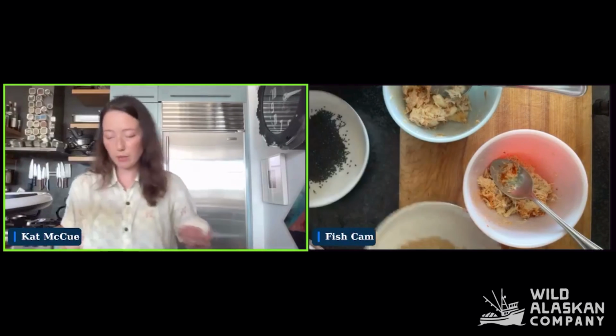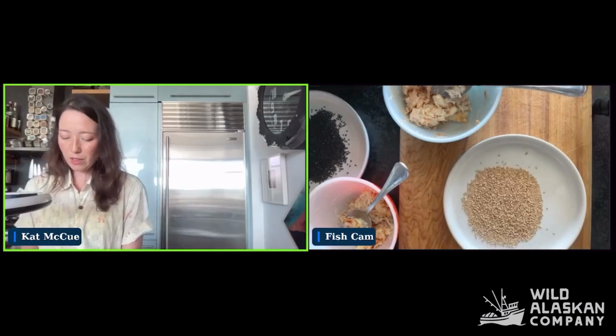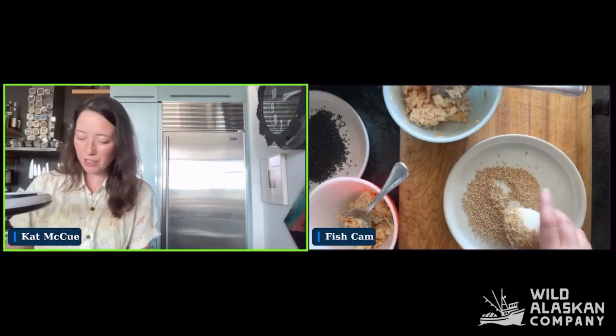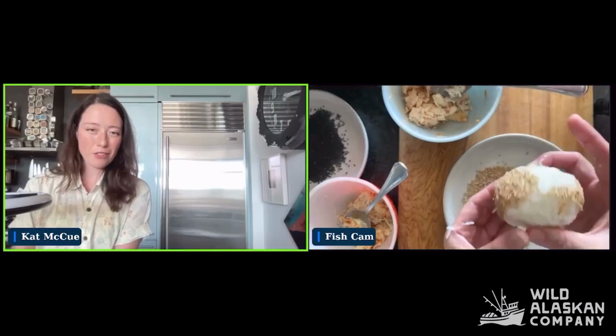So we can take something like sesame seeds. These have a really nice texture. These roasted sesame seeds, you can just do a little strip like that on top of it. You could go all the way around. However you like to do this, it's just going to be really fun and pretty.